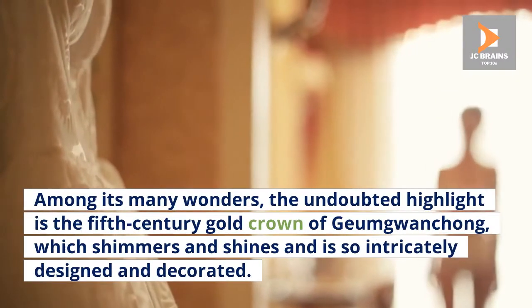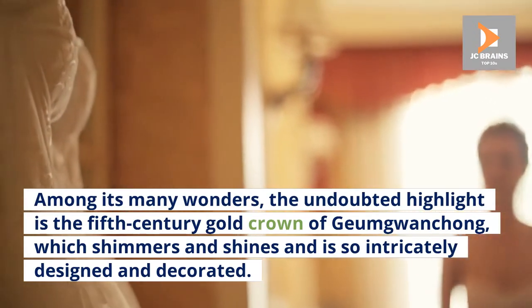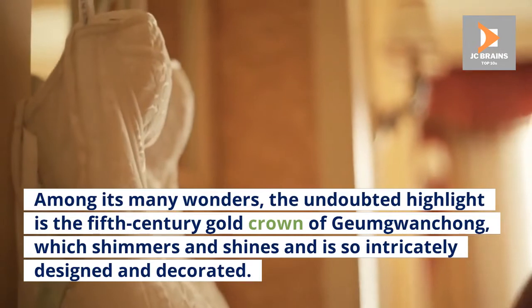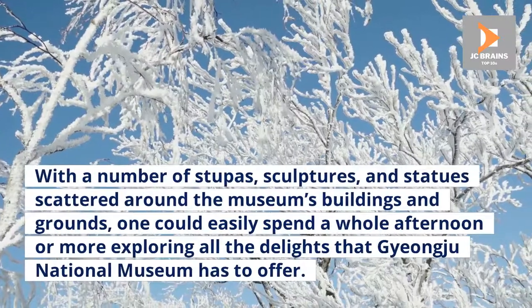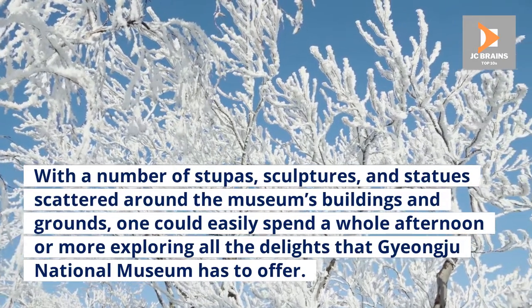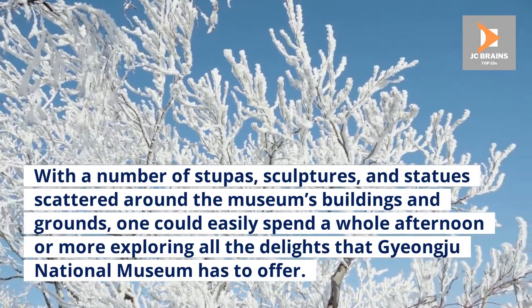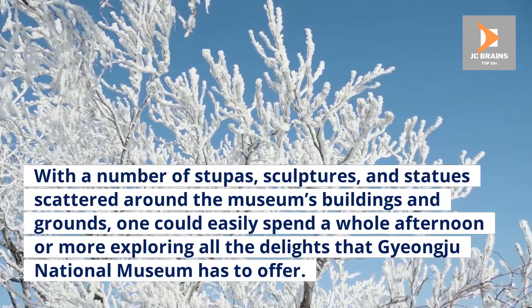Among its many wonders, the undoubted highlight is the 5th-century gold crown of Gyeomgancheon, which shimmers and shines and is so intricately designed and decorated. With a number of stupas, sculptures, and statues scattered around the museum's buildings and grounds, one could easily spend a whole afternoon or more exploring all the delights that Jongju National Museum has to offer.